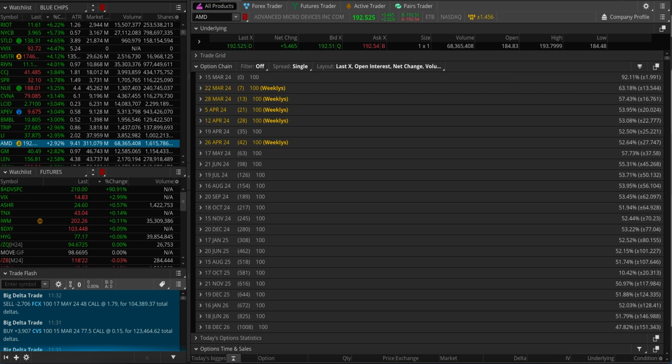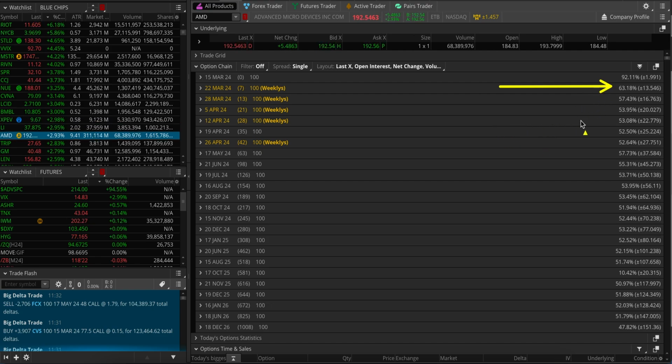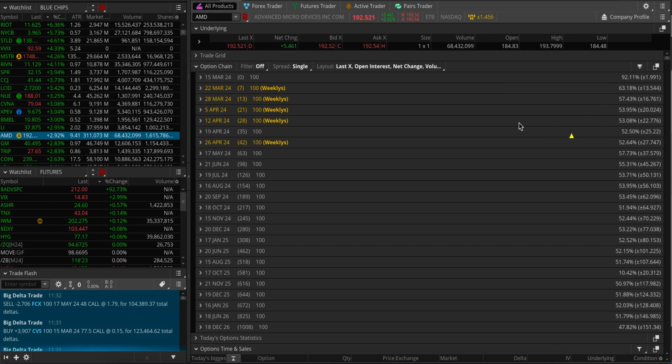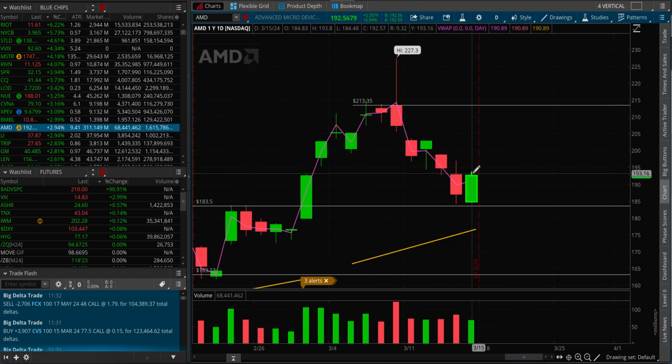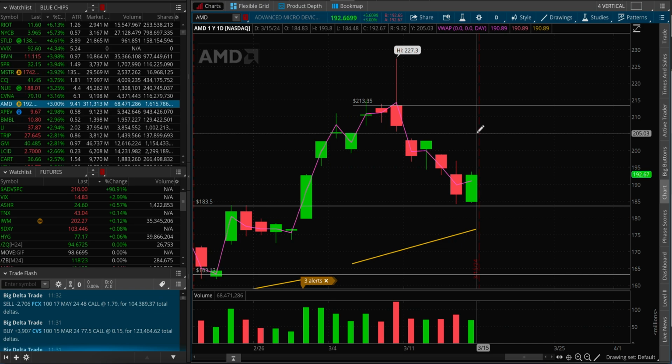Also implied volatility going into next week, since there's an event, you will be slightly overpaying considering it's short dated. You will be slightly overpaying considering AMD generally doesn't trade over 50s in IV, I'm talking about implied volatility for options. The stock is implying going into next week $13.50 up or down. So that's the range. Let's say if it moves another $13 from here, it would put the stock somewhere around 205. So that's what the options market is implying.